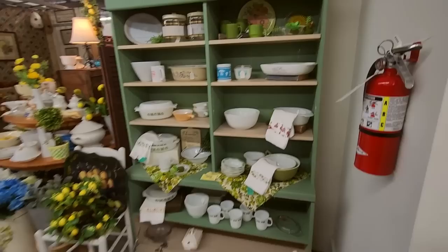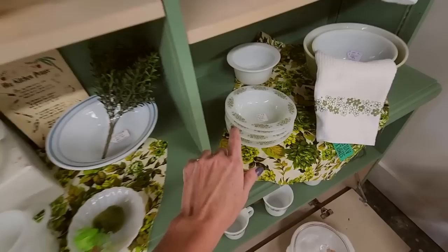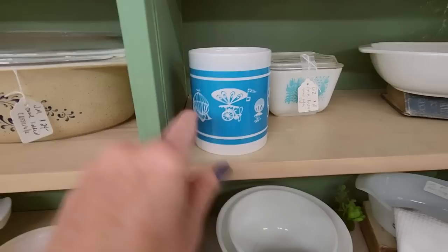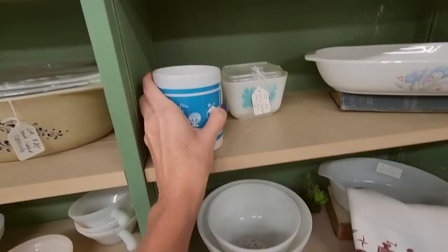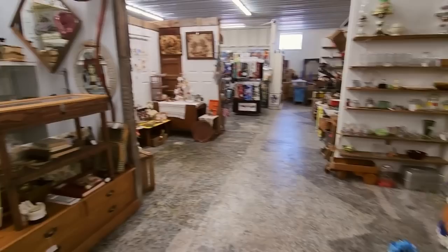Golly. Oh, and here we have some pretty. Look at this. I love stuff like this. Is this Corningware? It's kind of like Corningware. Look at, ooh, these are Anchor Hocking bowls. So cute. Wow. Oh, I like this coffee cup. It has little flying machines on it. That's cool. You can get little green cups, coffee cups, cookie jars, the Cracker Barrel. Oh, I like that. That's pretty. That's beautiful.